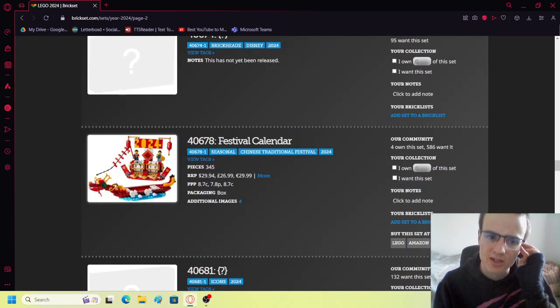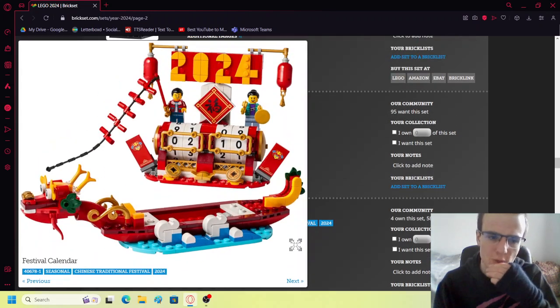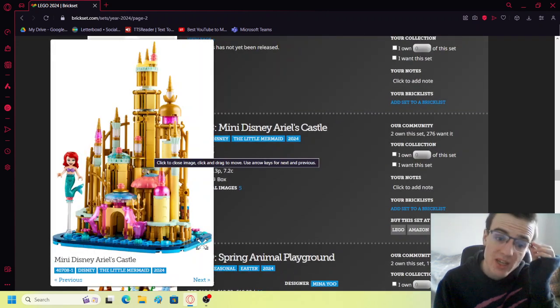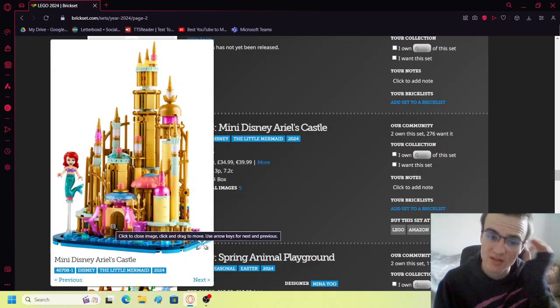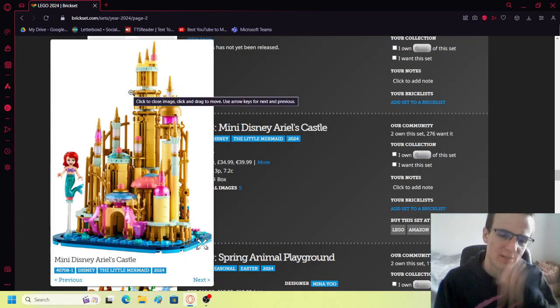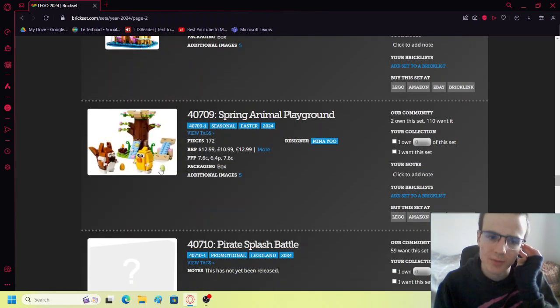A couple of the Chinese New Year sets, have they all been revealed? But you got this one, which is a calendar. Not quite as interesting as some of the other Chinese New Year ones that they've done. Continuing that kind of mini Disney theme. Unfortunately, no minifigures, which sucks. Nice to get just more minifigures, but with the Ariel's castle, they don't include the little detail on the VHS box, which if you know, you know. But I mean, this looks pretty decent. A lot of gold.